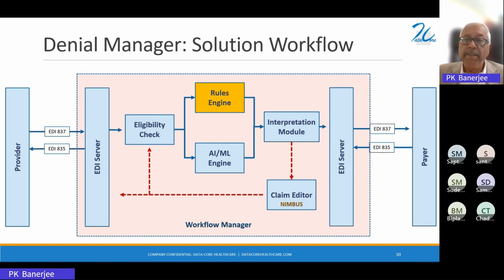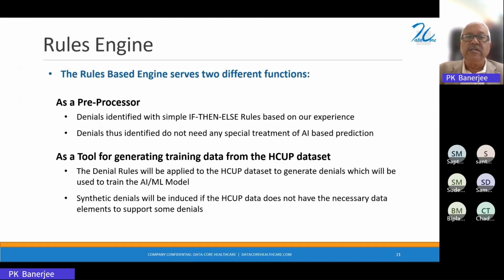Next, we come to the rules-based engine. The rules-based engine serves two different functions. As a preprocessor, denials identified with simple if-then-else type rules based on our experience have been incorporated. Denials thus identified do not need any special treatment of AI-based predictions. It can also be used as a tool for generating training data from the HCUP dataset which we have used. The denial rules will be applied to the HCUP dataset to generate more denials, which will be used to train the AI/ML model. Synthetic denials will be induced on the HCUP data if the HCUP data does not have the necessary data elements to support some of the denials.